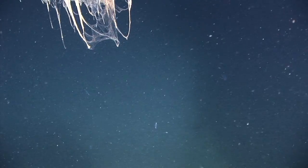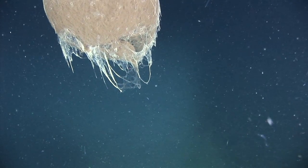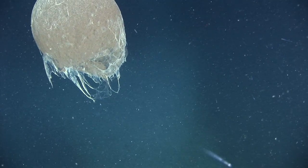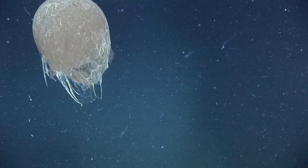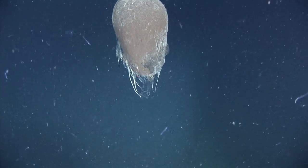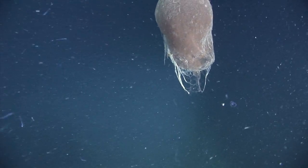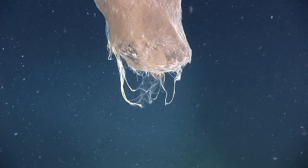We're coming into frame now. What do you think that is? Some sort of medusa? I don't know if you can get a size on it on the lasers there. I guess it's a sort of a jellyfish or egg case or I don't know what it is. It's big.